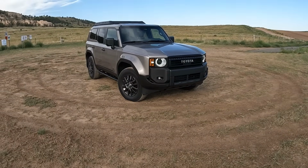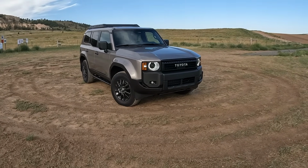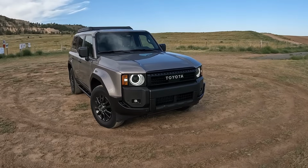This is a 2024 Toyota Land Cruiser 1958 edition in Meteor Shower color.